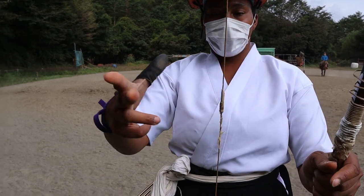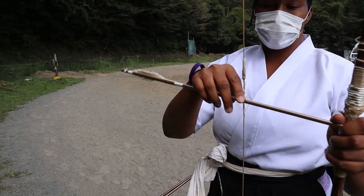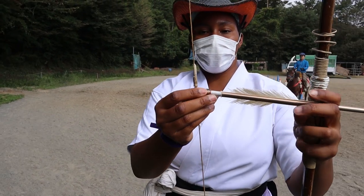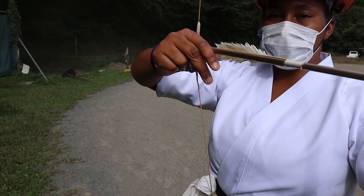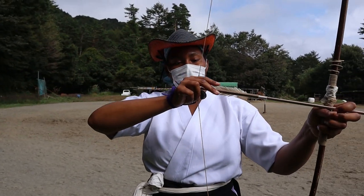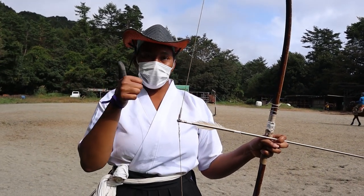So where would the arrow go? The arrow would be here. Actually, I can just show you, as long as I don't shoot anybody. Yeah, the arrow goes here, and you just take it and pull back. I'm not going to do a full draw here. So your thumb is underneath the arrow. Yes, and it's got a little notch to hold it there.